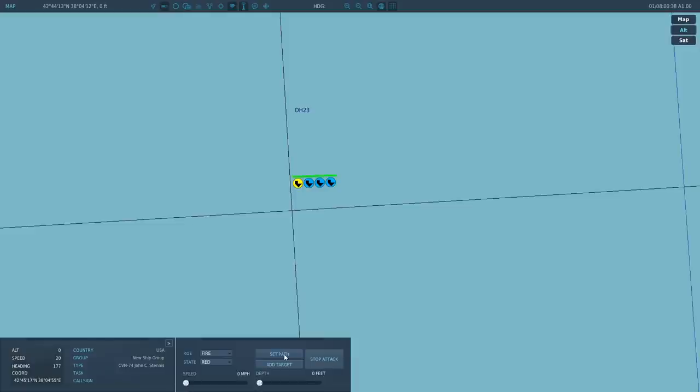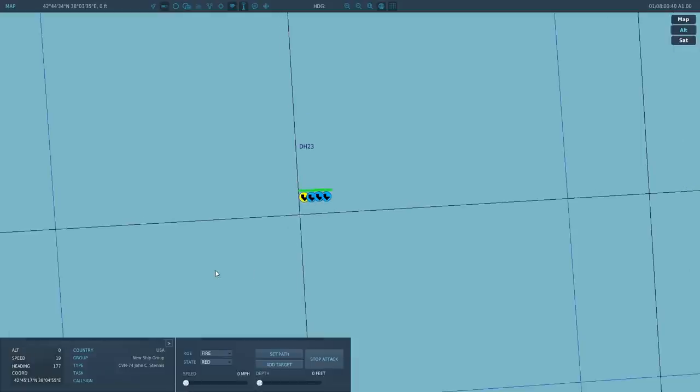I could set a path by clicking set path there, then left click as many waypoints as I want, and right click to confirm the chain of waypoints, and then they will go via that speed. Ignore the depth. And I cannot attack a target because I've got no offensive weapons. And that's it.